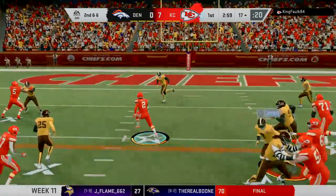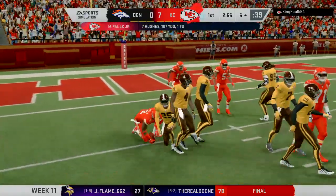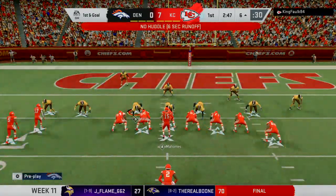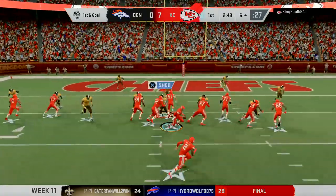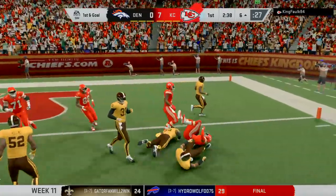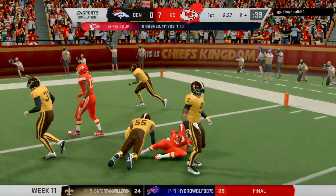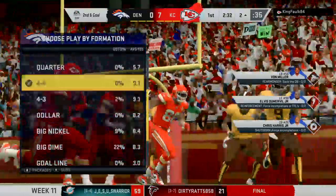Now a handoff here to his running back, and he will be brought down at about the 6-yard line. 11 yards there, first down. They'll try and run for it on first and goal, and he's able to get it down to the 2-yard line. A pickup of 4 on first down. It'll be second and goal.